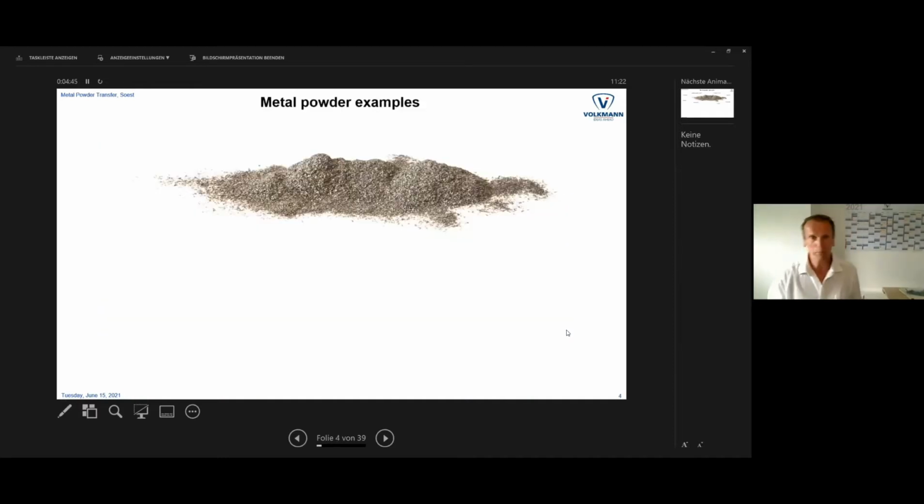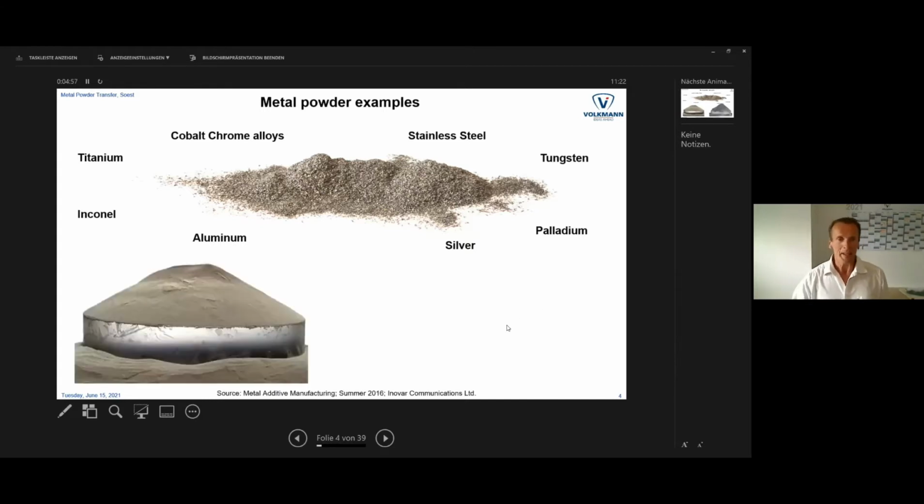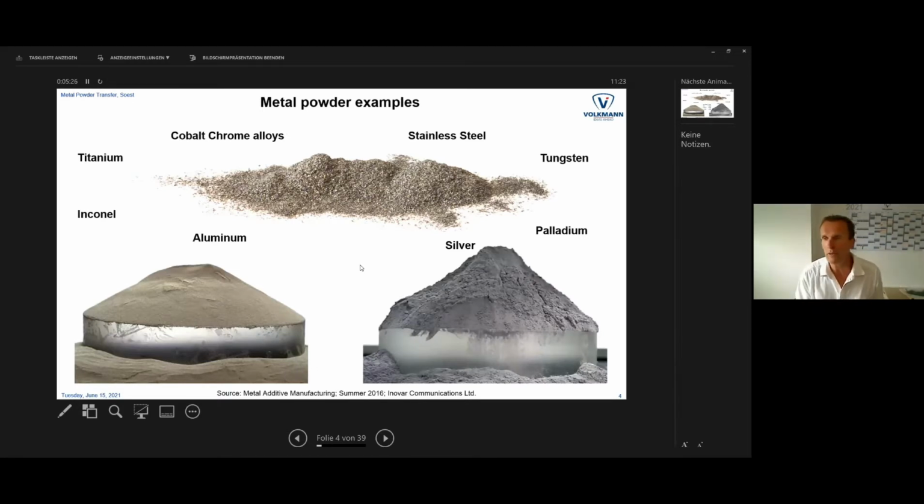They have some special properties, and here's a little overview of all these alloys which we convey, like Ti-64 or Nickel 718. Some of them, like stainless steel powder, are relatively easy to handle. They are heavy and have a high bulk density, but you can see from the flow properties that they are relatively good flowing and non-sticky, and you can very easily empty the conveying line after conveying these products. On the other hand, you have powders like aluminum powder, which can be very sticky, and you see the angle here is much steeper.